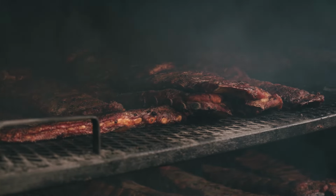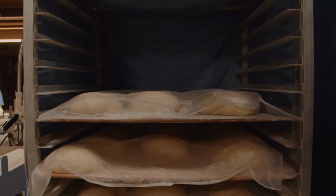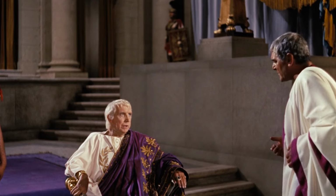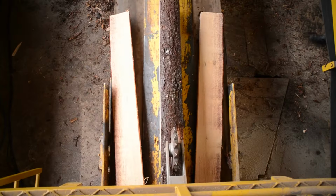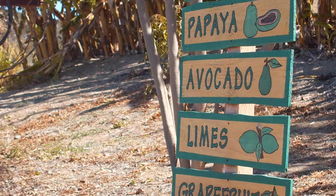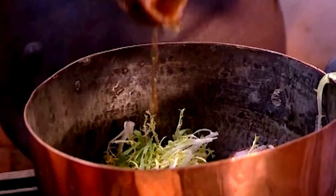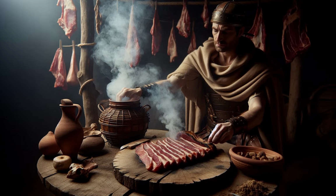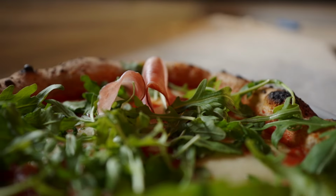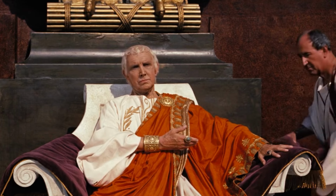Smoked meat didn't need fancy storage. No clay jars, no underground cellars, just a smoky, hardened slab of protein chilling on a wooden shelf waiting for the next meal. And the Romans experimented with different woods for flavor, like oak, beech, and even imported fruit woods to give their meats a richer, slightly sweet taste. They added spices, honey, and wine to create meat that wasn't just preserved, it was gourmet. In fact, some of their smoking techniques were so advanced that historians believe they influenced European cured meats like prosciutto and speck.